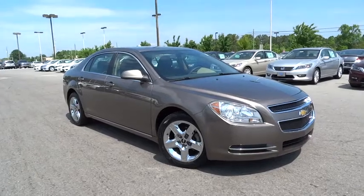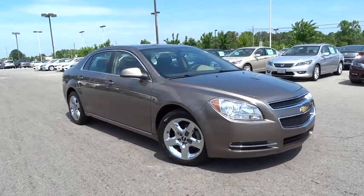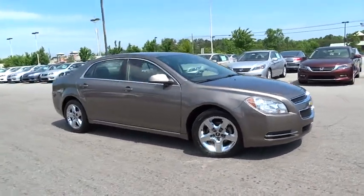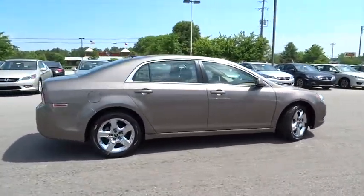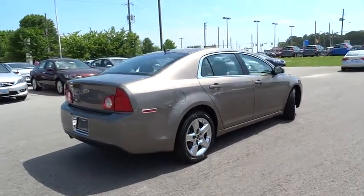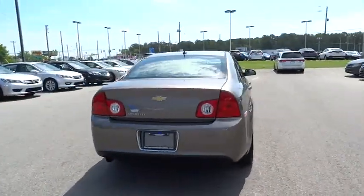The 2010 Malibu. A combination of performance and fuel economy, the Malibu is a great commuting car and is priced below $15,000. This vehicle has less than 55,000 miles.